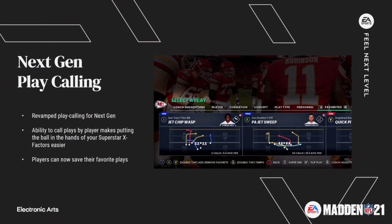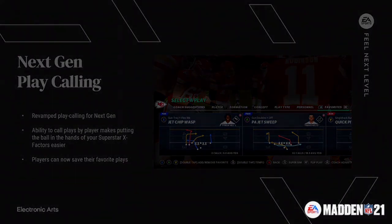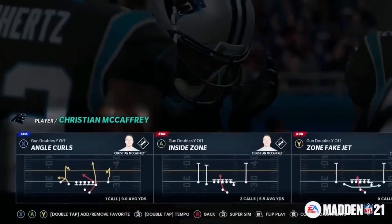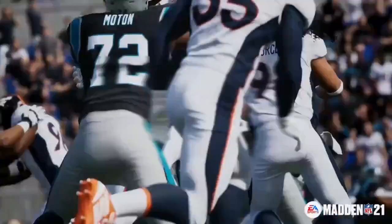You can now call plays by individual players, bookmark your favorite plays to save for later, and see important game information like X factors and game goals, all in the new play call screen. Overall, these enhancements make the experience much easier for new players and more dynamic for Madden veterans. Let's take a look. So what we're going to show you, here's our new play call screen. The first thing we want to call out is the ability to easily call plays by player.